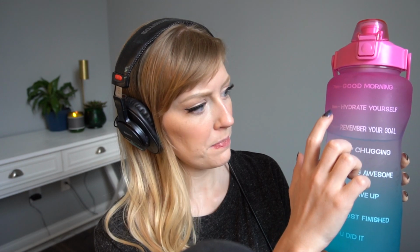And it's just a really cute little gradient, and it also has the time from 7 a.m. down to 7 p.m. which I love because I can actually get a visual reference to how far I should be, because I do want to pace myself, so I think I'm a little behind right now. I'm here and I should be here because it's 3 p.m. so let's take a drink.